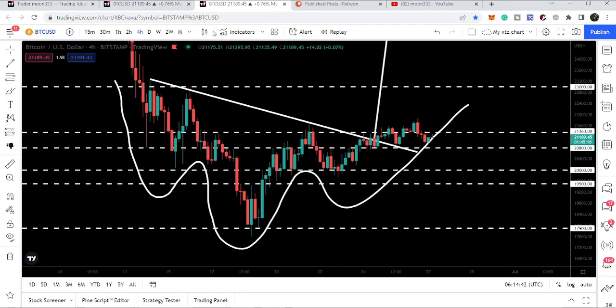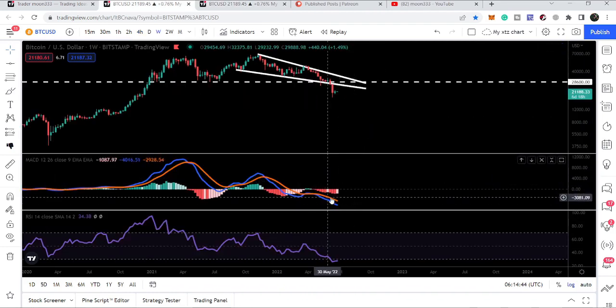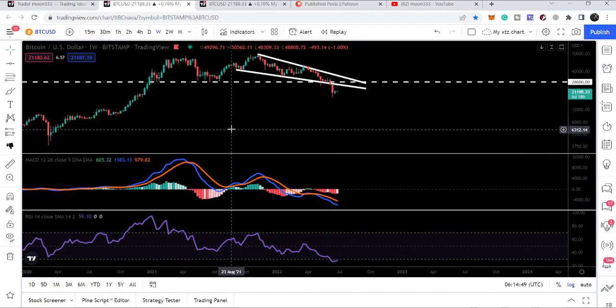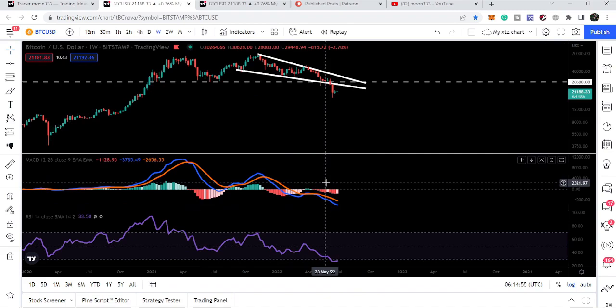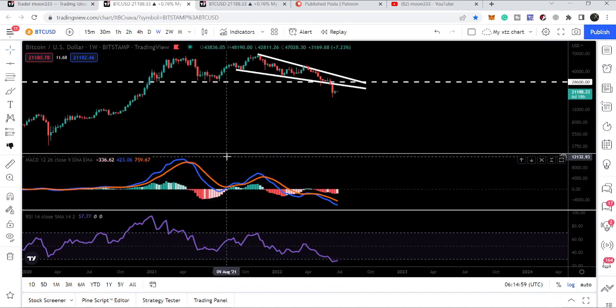Now let's take a look at the weekly time frame chart, and here I would like to show you this MACD signal that I was talking about in my previous videos as well. This is for the third time. First, let me show you this RSI signal: RSI entered the oversold zone for the third time in the history of Bitcoin after visiting the overbought zone.